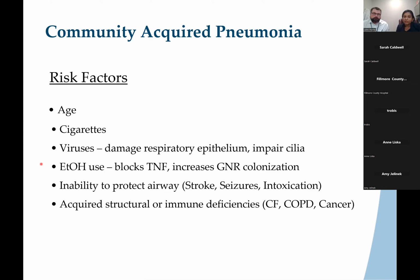And of course, if you have alcohol use, it really hurts your tumor necrosis factor, the inflammation in our body, and that leads to increased gram-negative bacterial infections. So if a patient has severe ETOH use, they're also at high risk for gram-negative pneumonia. So we have to think about Pseudomonas and other gram-negatives on top.